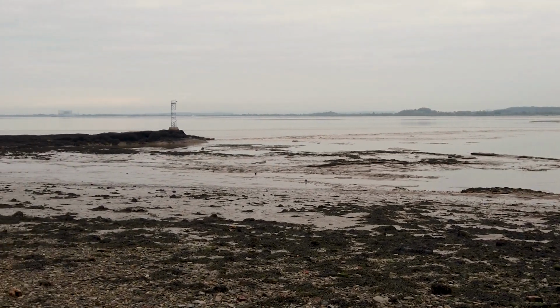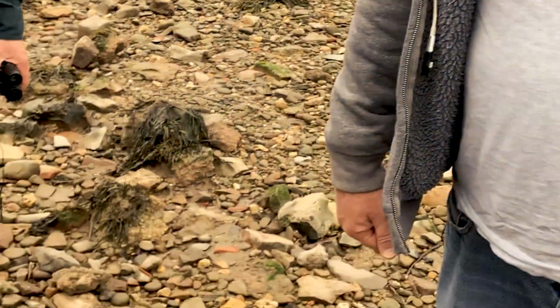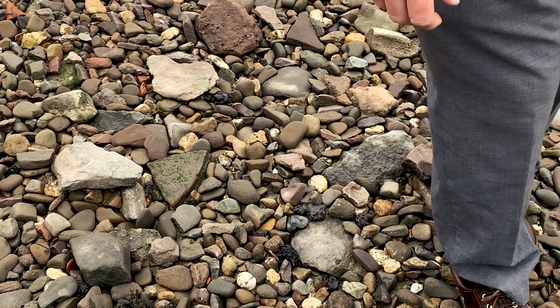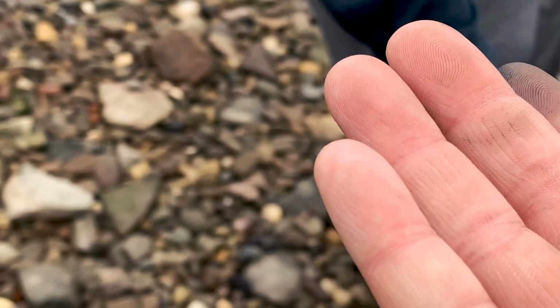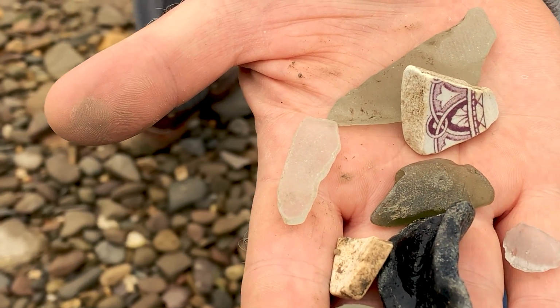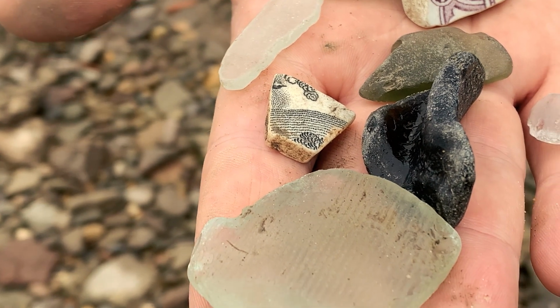We're here at Beachley Beach, and there's myself and Pete and one of Pete's work colleagues who has just found our first piece of pipe stem. There we go. Look at that. That is a lovely piece of pipe stem. And we've been here 5 minutes and we found some lovely beach glass and a couple of nice pieces of pottery.